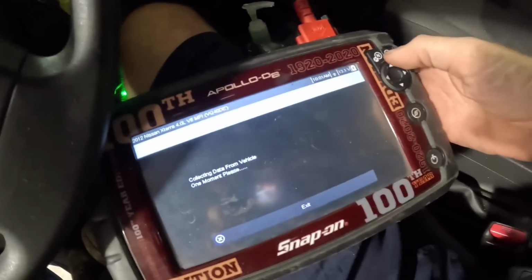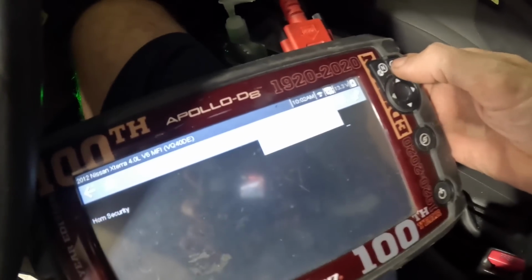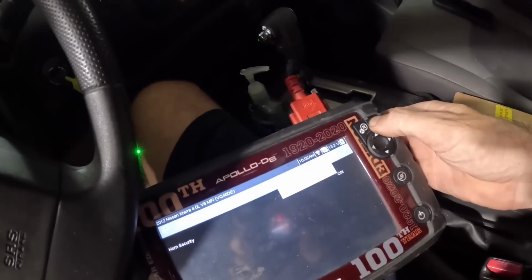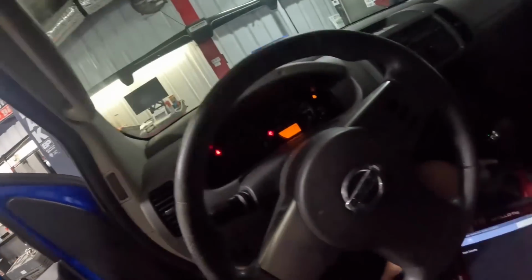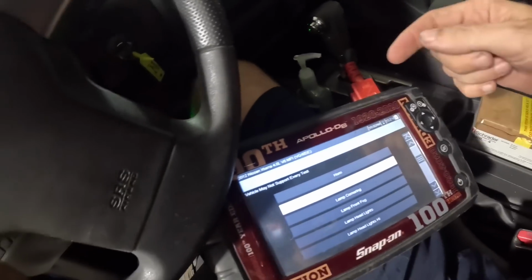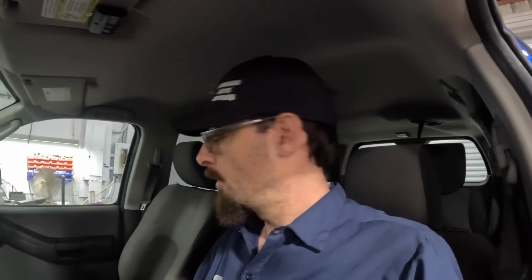Let's go into horn security. See what that one says. Something similar, horn security on. Okay, horn doesn't sound that great, it's a little raspy. But the body control module is commanding it to work, but I need to find the one for the button here. Okay, so I am not finding the menu list in there that will tell me whether or not the BCM is recognizing that I'm depressing the horn button or not. I can't seem to find it. Maybe my scan tool doesn't show that data.